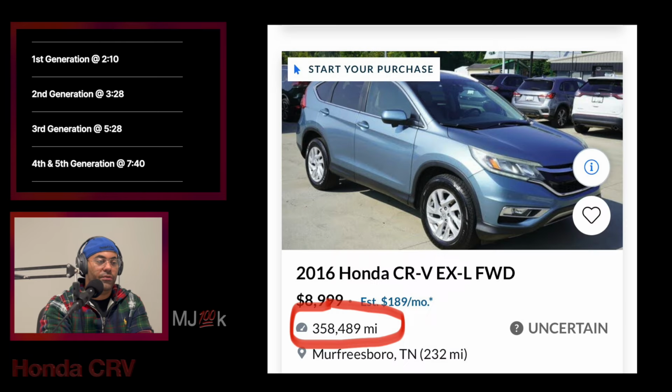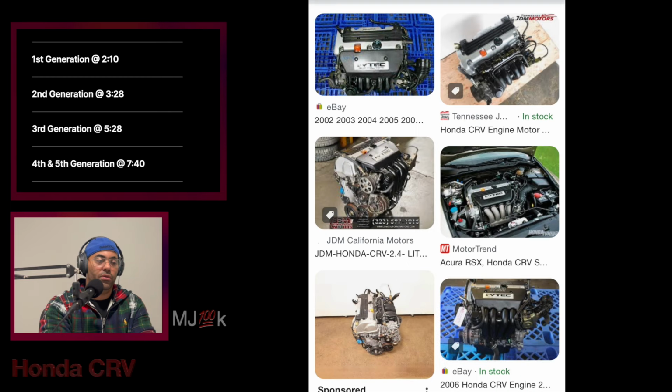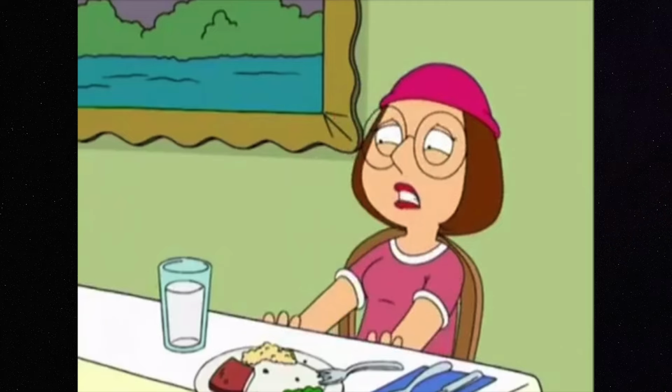The fourth generation CRV runs from 2012 to 2016. But according to my research, the real difference between the third and fourth generation occurs in 2015. Let me explain. The 2012 to 2014 CRV still has the 2.4 liter from the third generation, which is my favorite engine. But for 2015 and 2016, they did a refresh and changed the engine to a direct injected 2.4 liter engine. In 2015, they also changed the 5-speed transmission to a CVT transmission. Ew, gross! So as you can see, from 2015 on is when what I like to call the era of the next generation engines began.